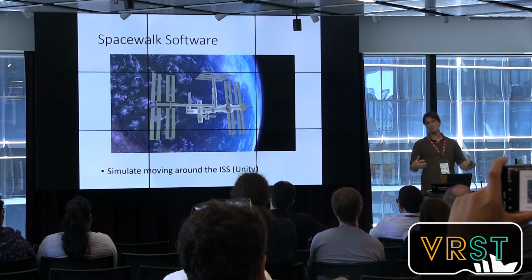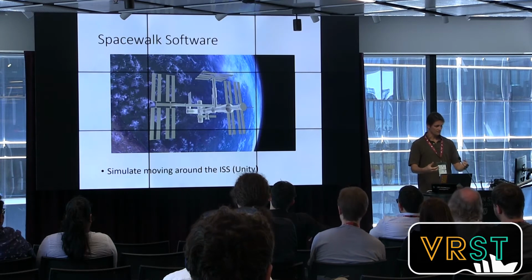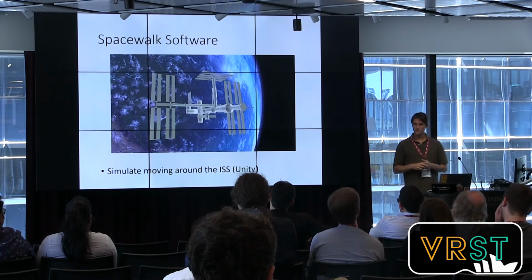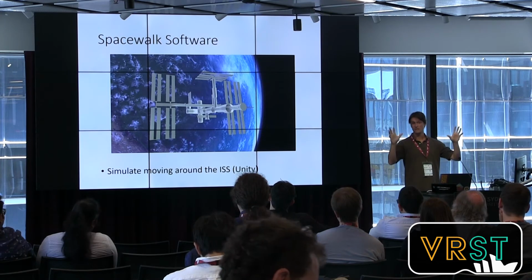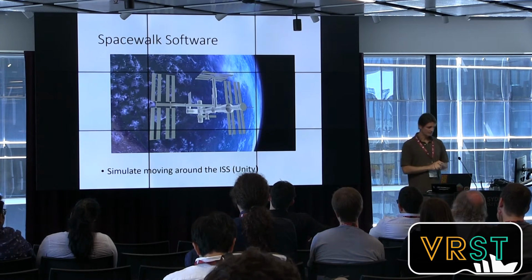There was also the body of the astronaut, so you could look down and you could see a virtual version of your body. And the task people had was to navigate through a system of gates, floating green gates in space. Use the jetpack to control your 6 degrees of freedom, move through those gates.